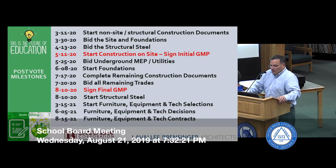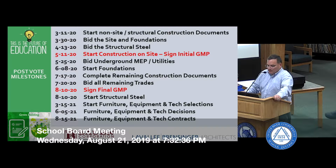On August 10th, they look at starting structural steel, so you'll start seeing the steel frame go up. On March 15th of '21, so we go through the fall and into the spring putting steel up, putting the foundations of steel, the exterior skin.